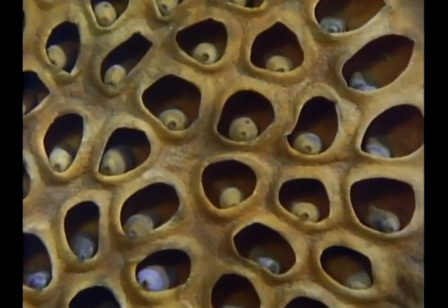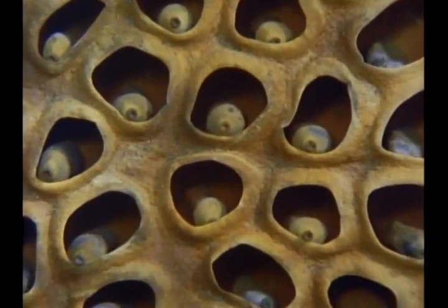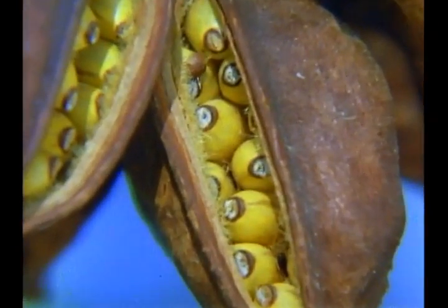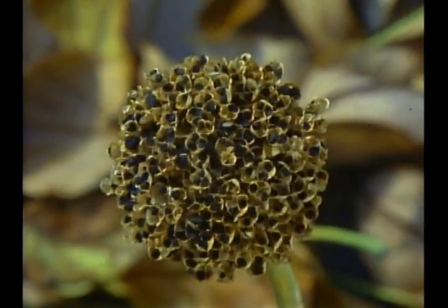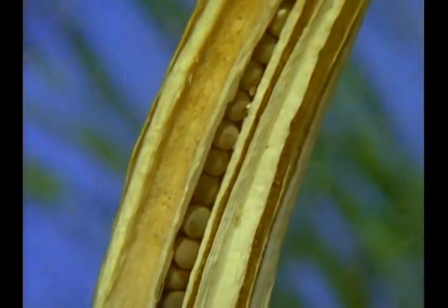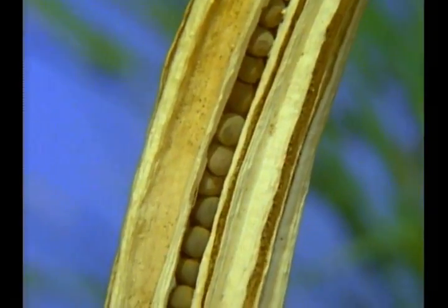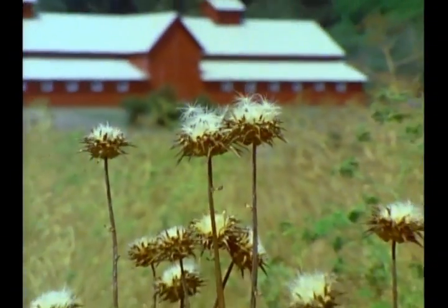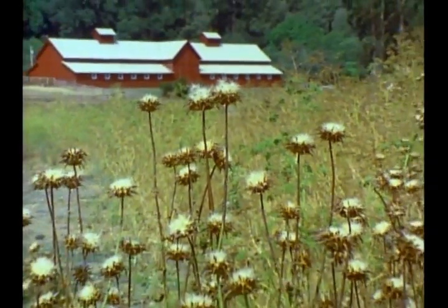They are packages of life, each holding the embryo of a living plant and the promise of a new generation. Yet to successfully release their enormous potential, they must first reach an environment suitable for growth. The stage is set for the seed to enter the world.